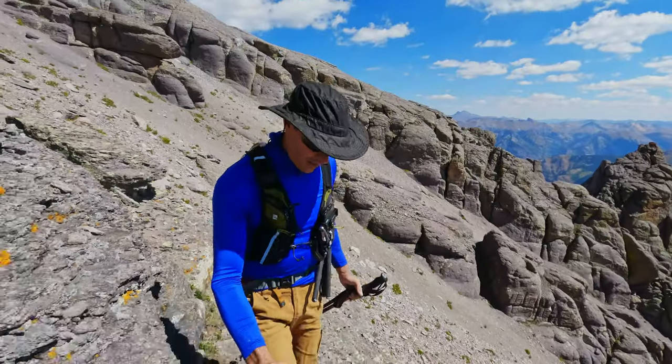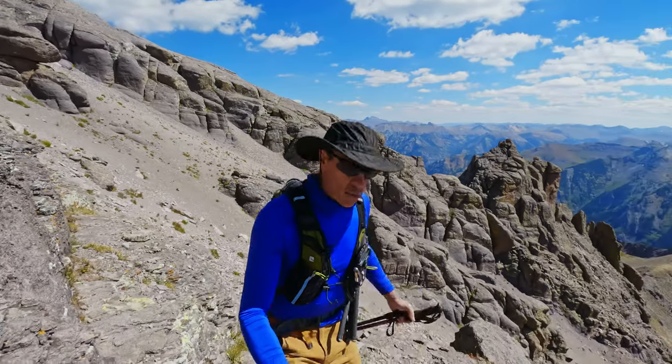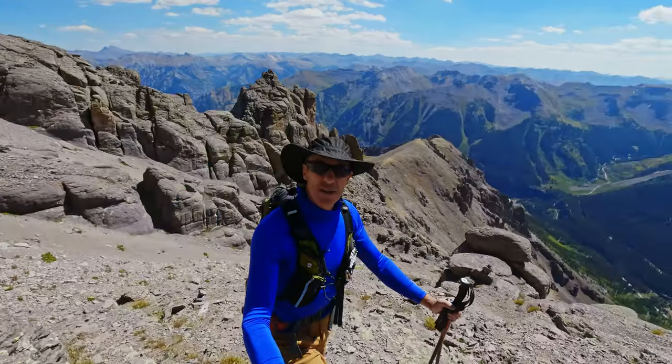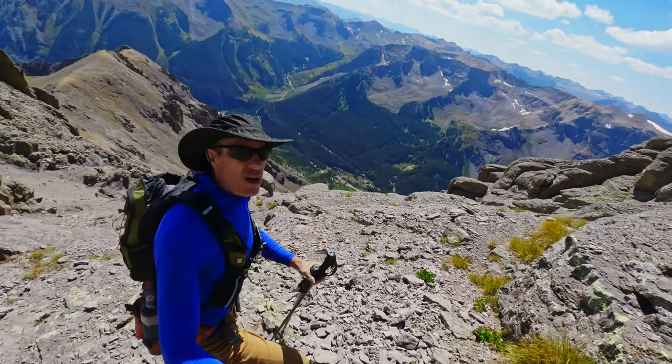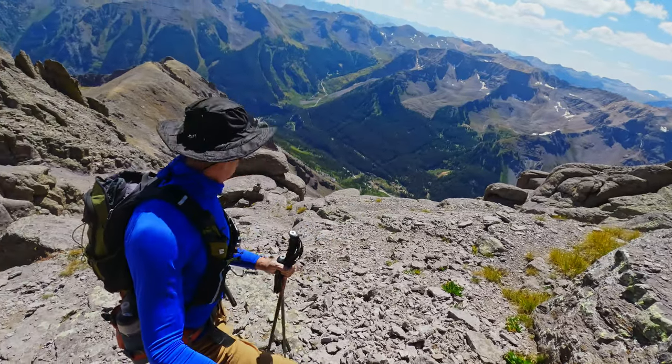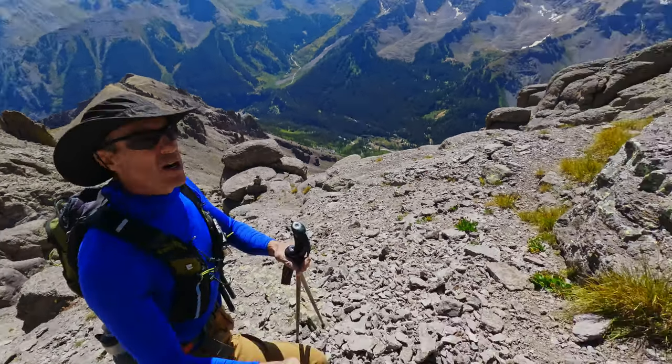Alrighty then, we have climbed up another horrendous gully, and it was a lot of work. This mountain is a lot of work. A lot of slipping and sliding, but at least there are cairns all over the place now, as you can see right down below me, hopefully. And there's others above as well.